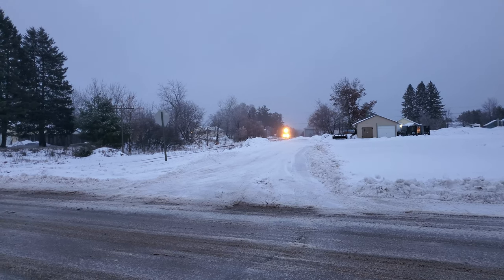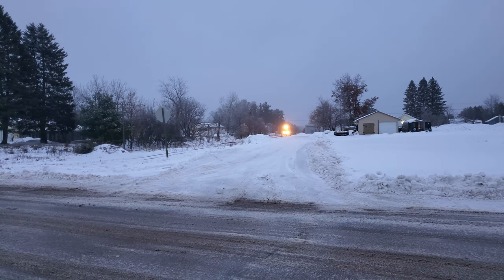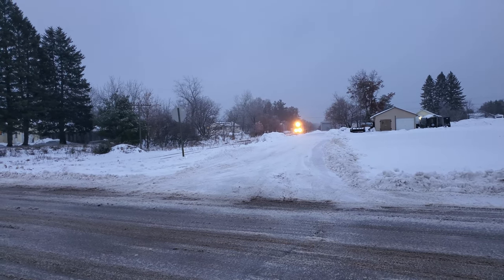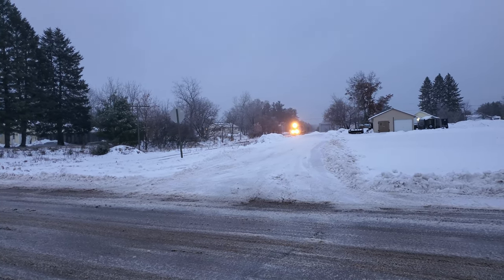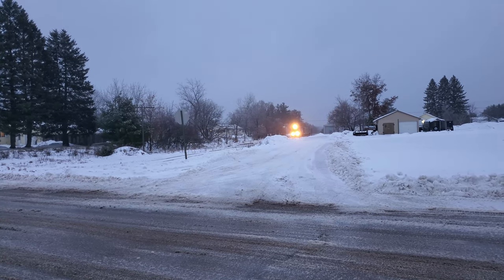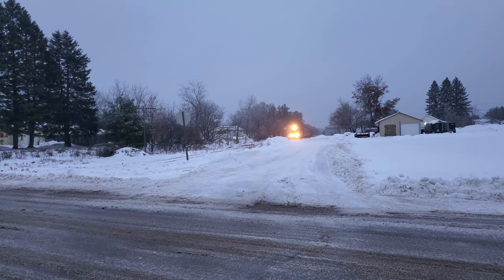Well, it snowed, but it didn't snow like they said again. Right now, it's kind of misting out here. We got freezing rain all night. Kind of a slushy mixture underground. Sloppy, if you will.